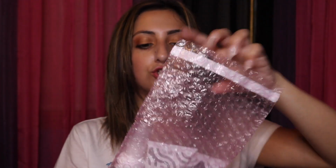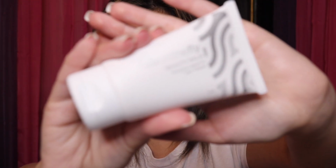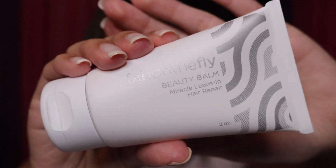Just to stick with hair, they also gave me a little trio set. Let's pull these out and see what we got to work with. Okay, so the first thing I pulled out is something that I already have. I actually have it in their old packaging that was pink. This is their leave-in balm.